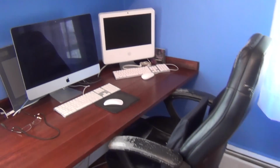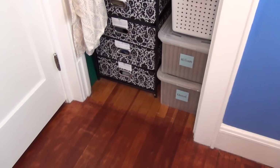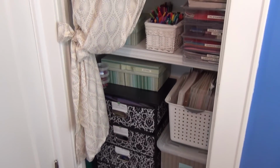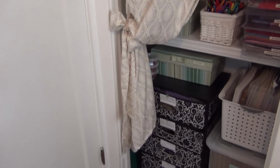It does have a little bit of a hum. So, let me see. Let's start with the corner here. On the closet, I didn't add too much. I just basically reorganized a little bit and made the curtain. Now, if you remember, the curtain didn't go all the way down.